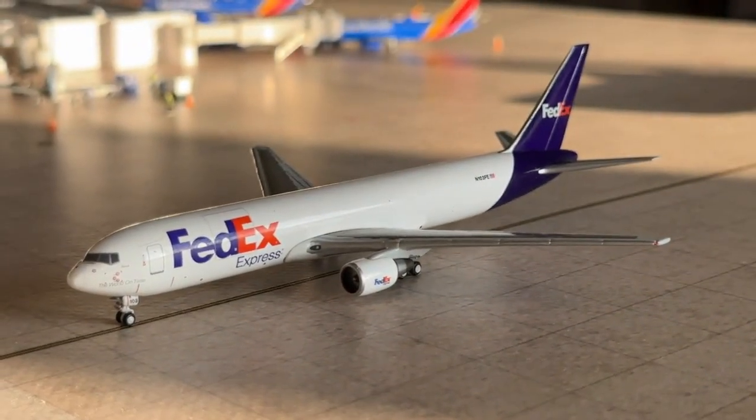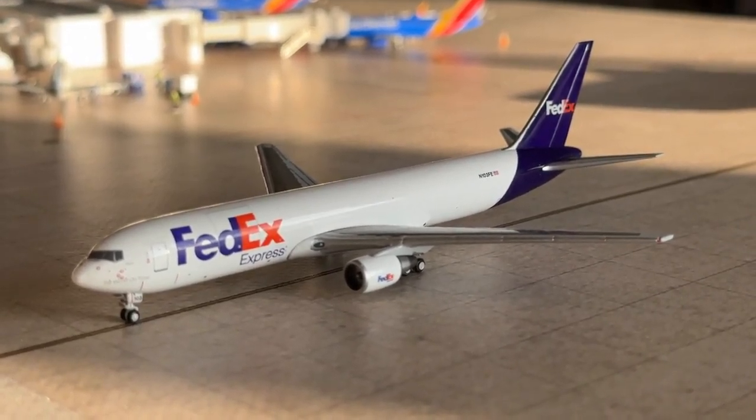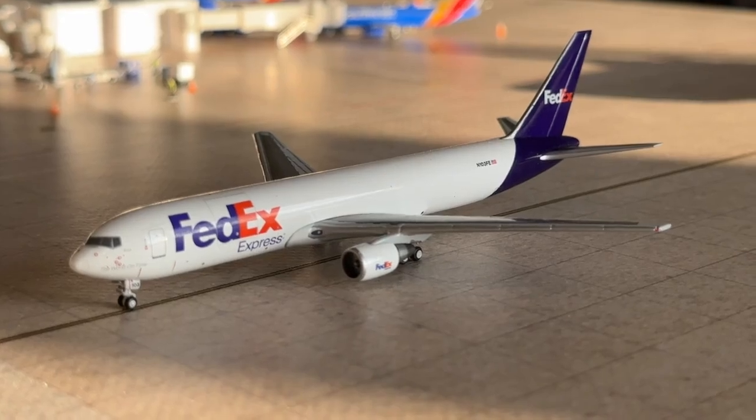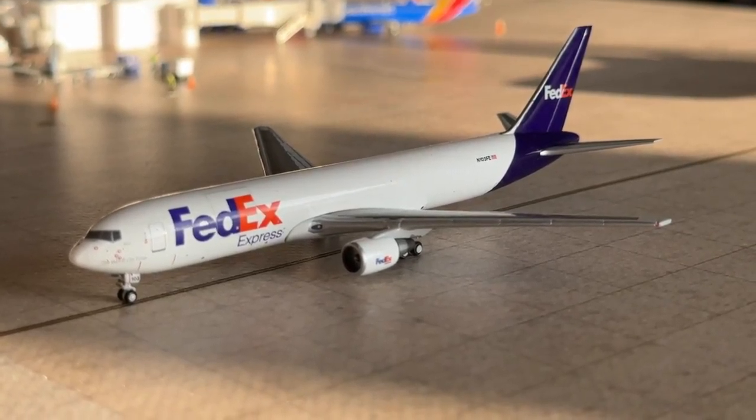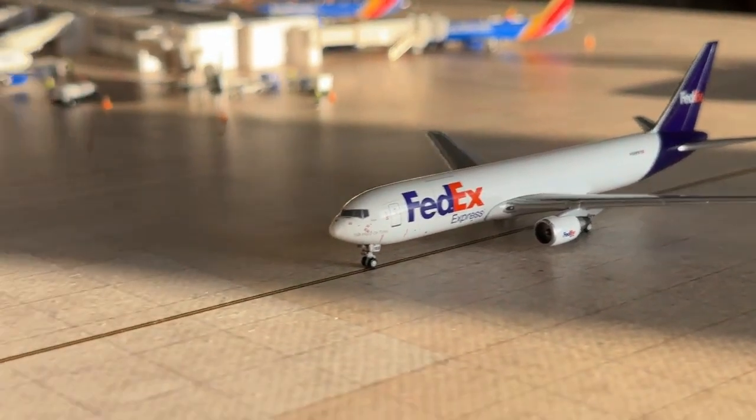Here we have a FedEx Express Boeing 767-300 freighter. This aircraft's heading out to Memphis as usual. Appreciate FedEx's commitment here with the large aircraft, so this has been very fun to watch, and certainly going to be eager to see what the long-term fleet is going to look like, so we'll definitely be keeping our eyes on that as we move forward.